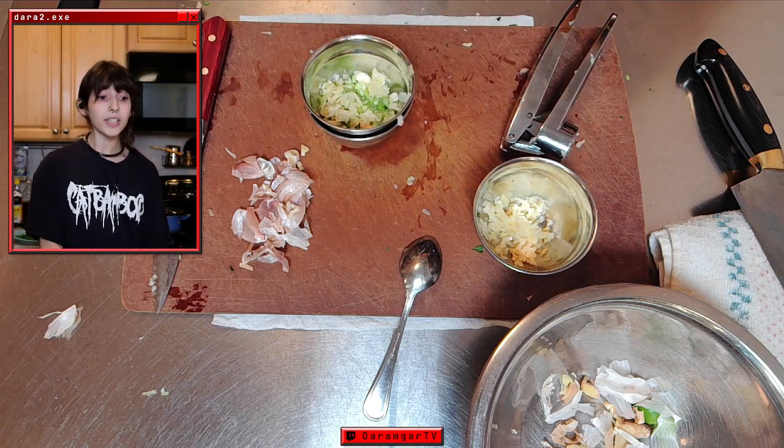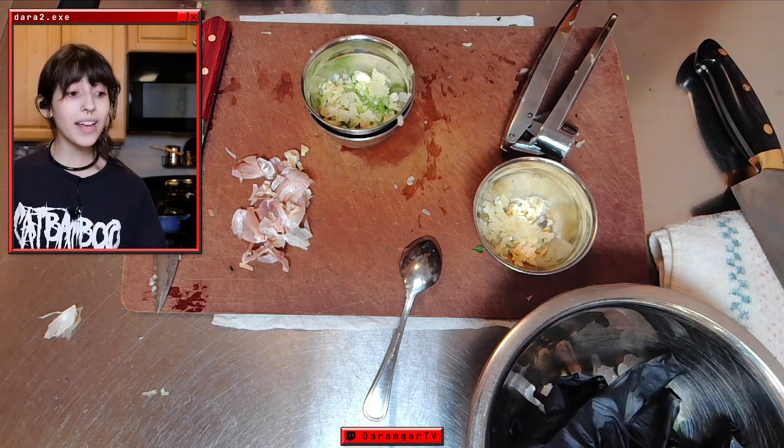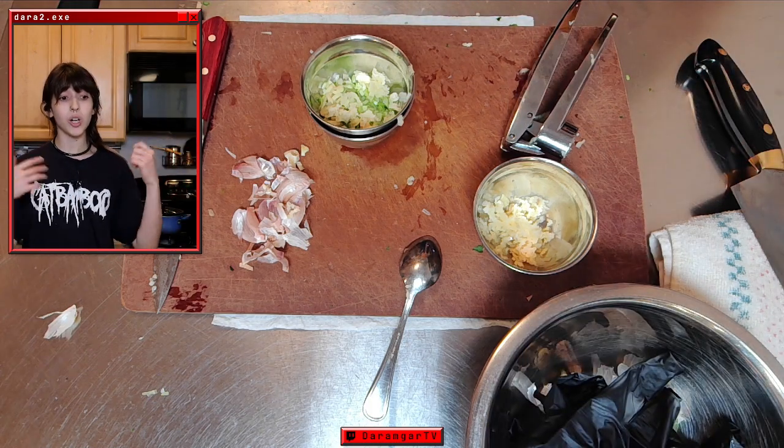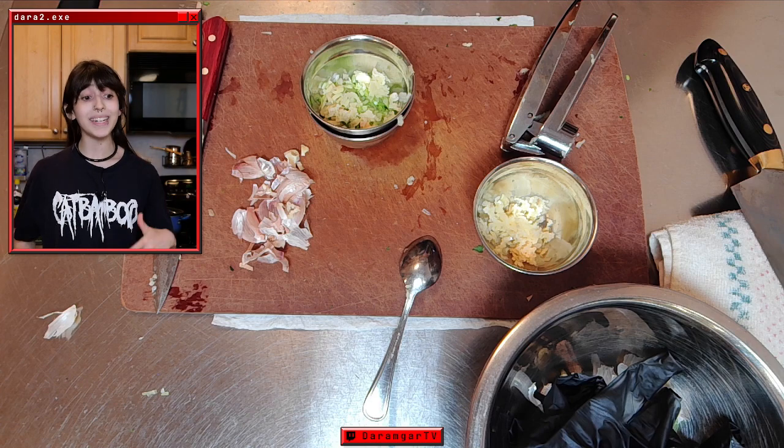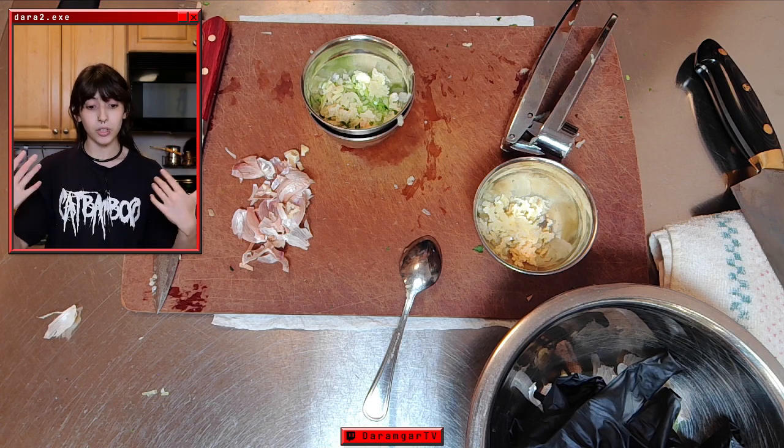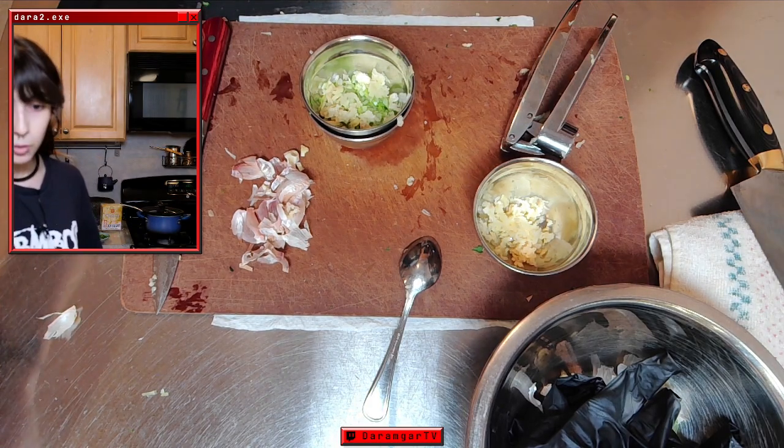How come garlic sometimes has a little stem inside? That has to do with garlic that has just been allowed to grow out. It's the same reason why onions sprout, right? Given the right humidity and enough time, it's just going to sprout and grow a little bit older. So I hope that answers your question.